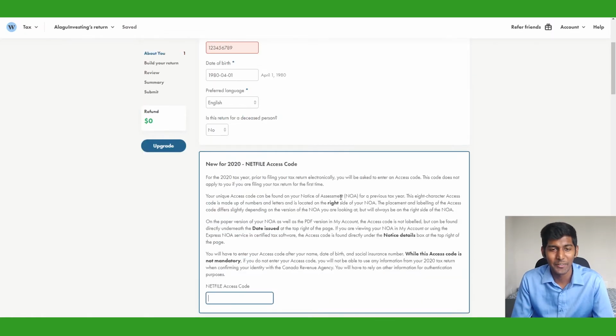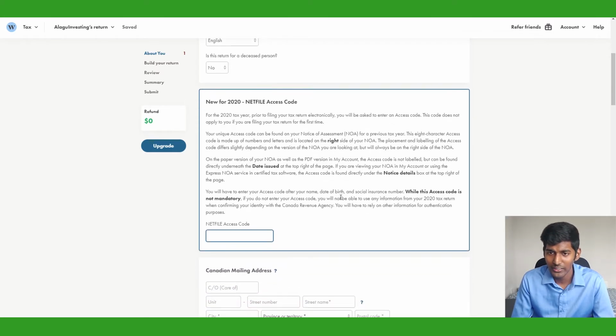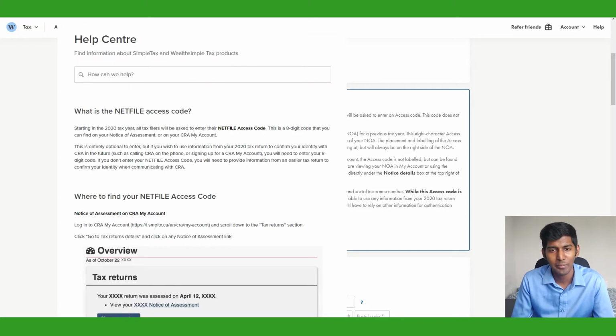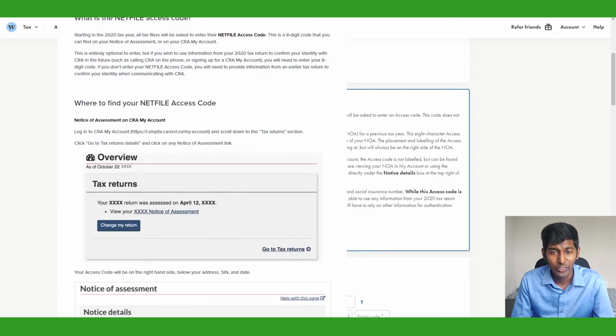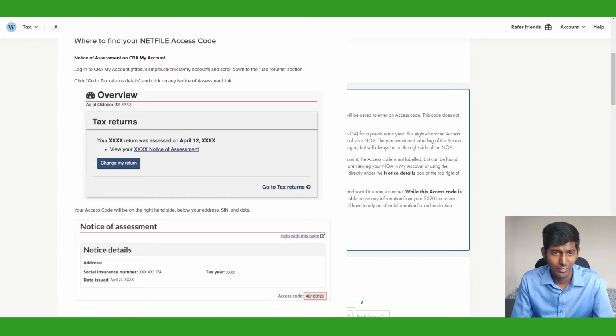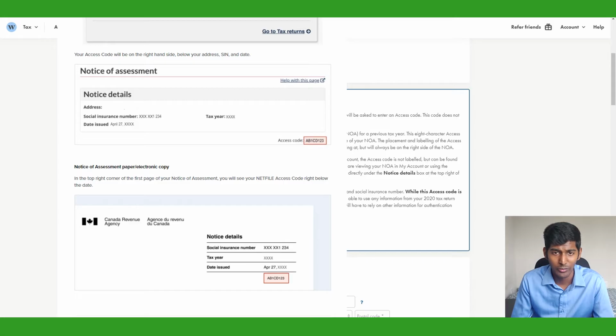Net file access code. If you're filing your taxes for the first time ever in Canada, you won't have one. But if you filed your taxes last year, you should have an access code on your notice of assessment. If you already have a copy of your notice of assessment, perfect. Or you can find it on the CRA website under My Account Services. Once you're there, you can click on the mail icon at the top and it should have your notice of assessment. So the access code we're looking for is an 8-character alphanumeric code, and it should be on the right side of your notice of assessment, right under the date issued.